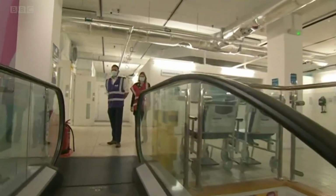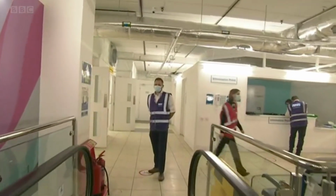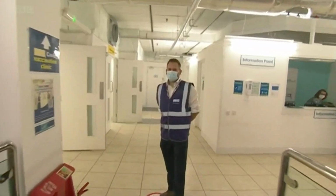I've been seen a lot quicker. There was no waiting as such. All the staff here were very helpful. In what's thought to be a UK first, the NHS has set up this clinic on the top floor of Beales department store in the Dolphin Centre.